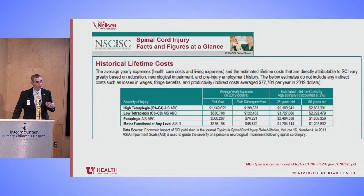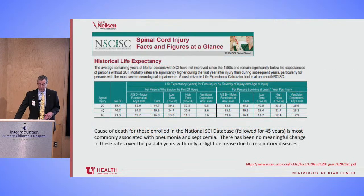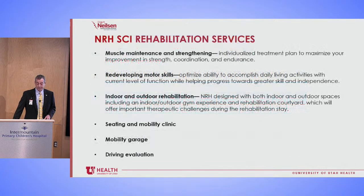If you have someone who suffers a traumatic spinal cord injury where they need around-the-clock care, often that means that one of the family members needs to drop out of the workforce to become a caregiver in the home. So it has a big impact on the state economy. Life expectancy as well is reduced if you've got a devastating spinal cord injury. In some cases, 20 years, 30 years less over time.